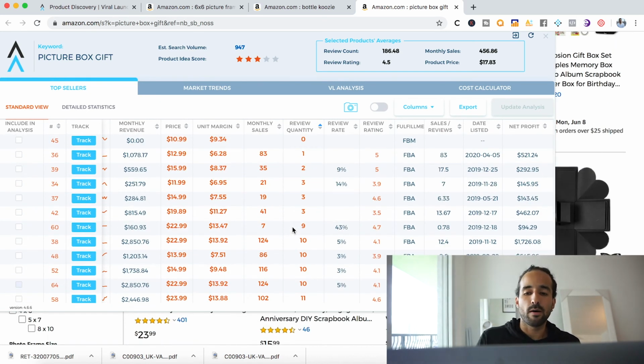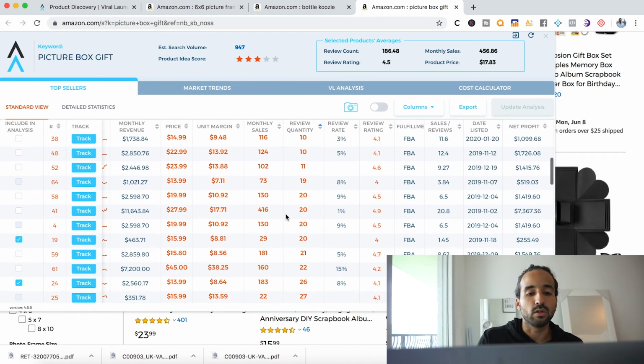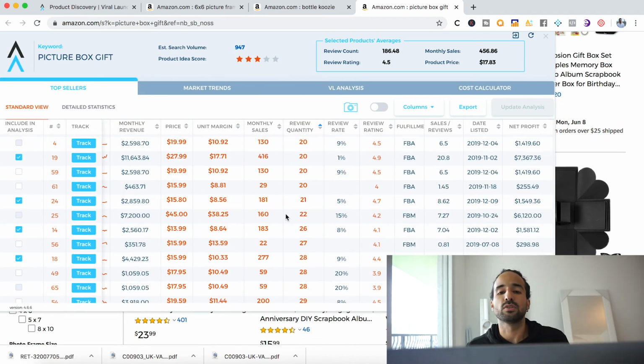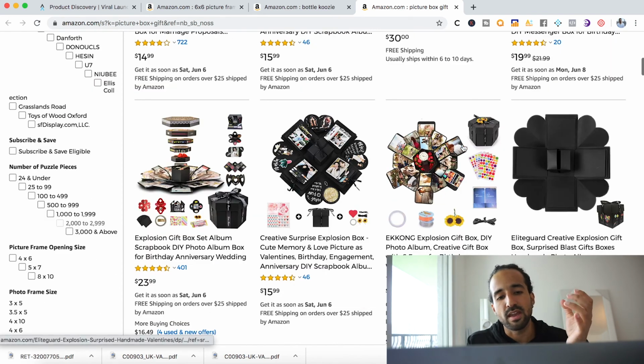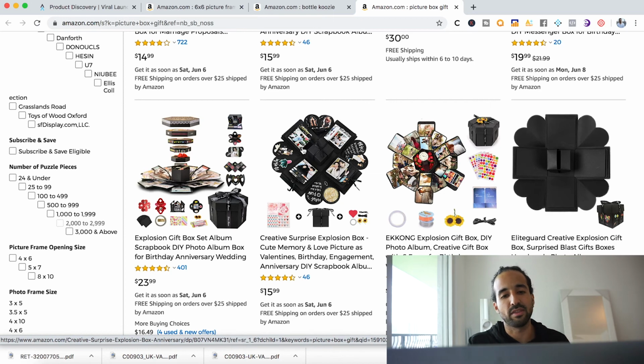So now that I'm looking at this closely, there could be space for a new seller to come in and take some of this market share. But then again, you need to bring value, okay? You are not going to win if you just come in and your product looks exactly like this, right?